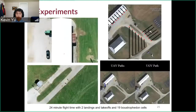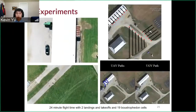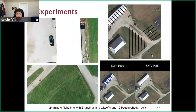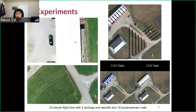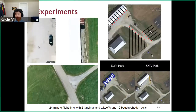So here's one of the experiments that was done at Kentland Farms, which is an airspace near Virginia Tech. This experiment took 24 minutes and two landings and takeoffs for 19 booster feed-in cells. In that top left video, we can see the UAV doing area coverage over one of the structures at Kentland Farm. In the bottom left, we can see area coverage of a grassy region.